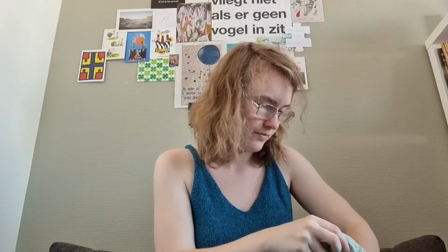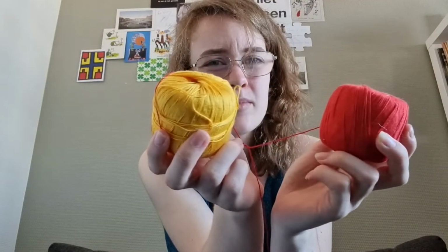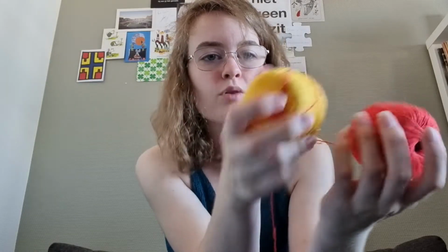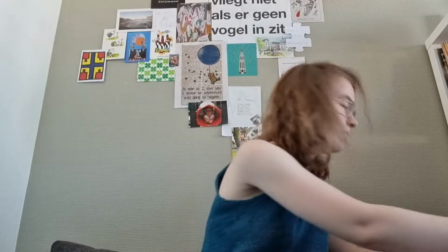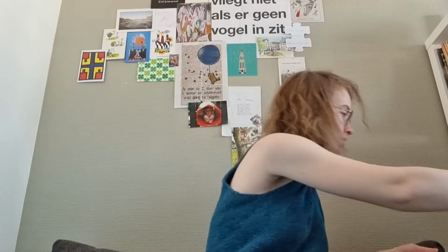This is the yarn I'm using. It's a Scheepjes yarn. I'm not sure which one. Let me check real quick. It is the Maxi Sweet Thread by Scheepjes, which is a cotton yarn.